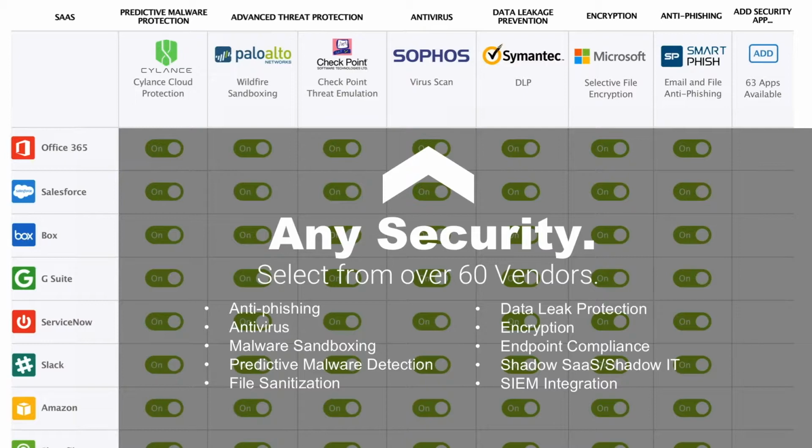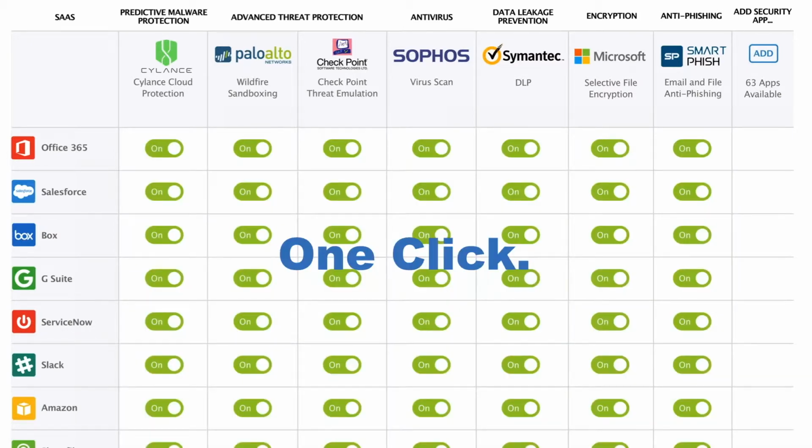You can deploy multiple security solutions, and again, because they all work in parallel, there's no additional latency when you add another tool. More importantly, we have a machine learning algorithm that can take the results of multiple tools and interpret them to both increase the detection rate and reduce the false positives. All of this is deployed in one click.